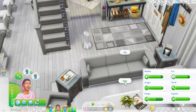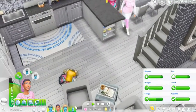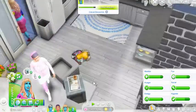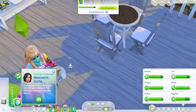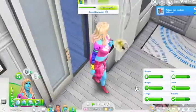Why don't you come over here and nap? You're tired already. You're probably pregnant. Ugh. Where are you going? Oh, you're gonna go get that dish out there? I'm really sorry to hear about your loss. Let's get breakfast. No, we just ate breakfast. Thank you, though.